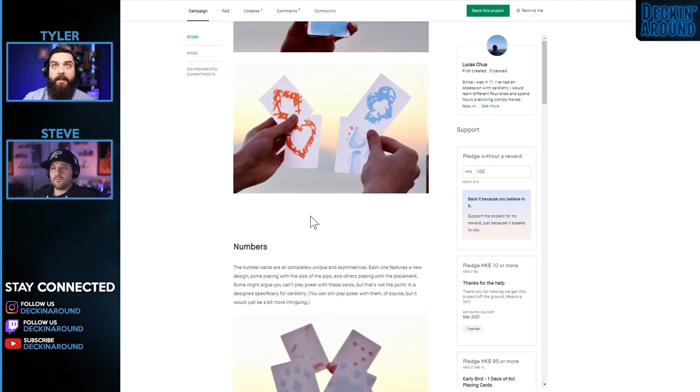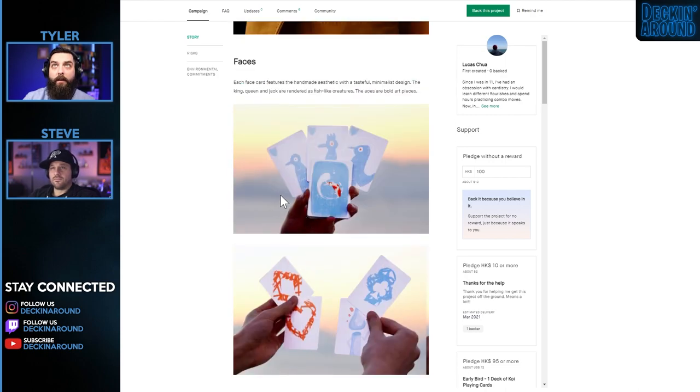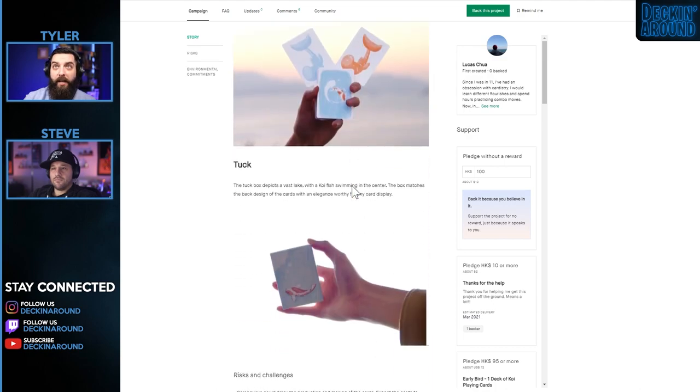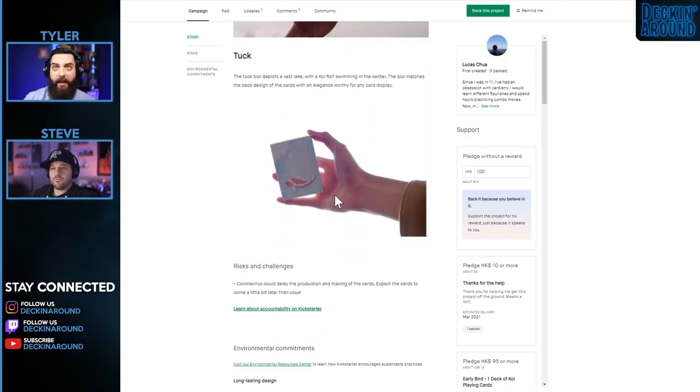I would have liked to see some more of the courts, I guess, because I'm curious if all the courts are unique or if they're all just individual like that. It would be fun to see all 12 courts there. Yeah, otherwise, again, very succinct campaign.